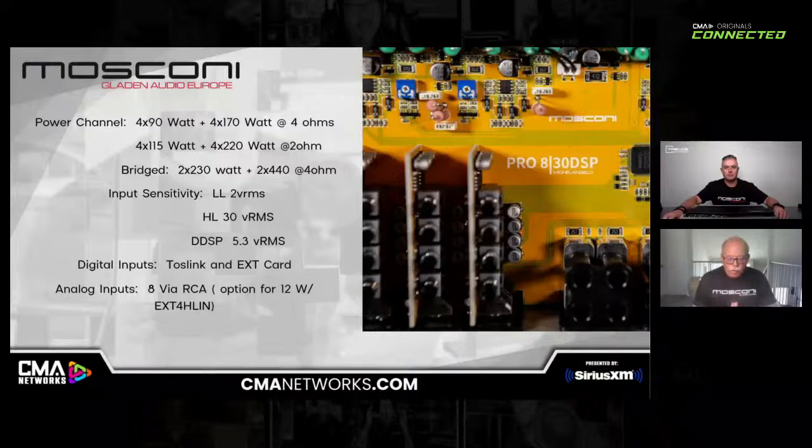My own personal opinion is this. If you take the first four channels in a 530 and look at them, these numbers look almost exactly the same. What I think they've done is take channels 1, 2, 3, and 4 in the 530, add another set of channels 1, 2, 3, and 4 into this amplifier, and put in an 8-to-12 processor. That's basically what this is. Channels 1 through 4 are 90 watts a channel, and channels 5 through 8 are 170 watts a channel at 4 ohms, and 115 and 220 respectively. That is virtually identical to a 530 in every respect.